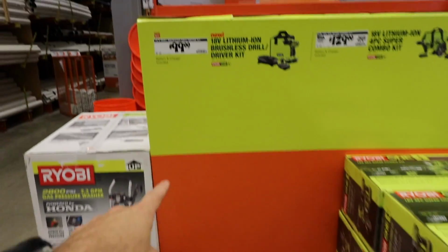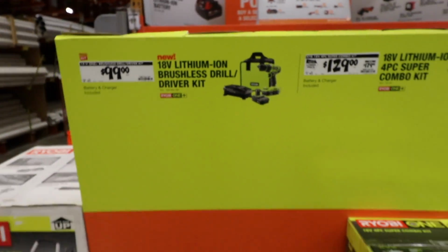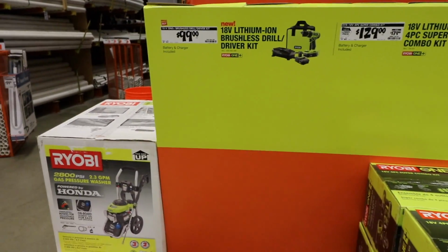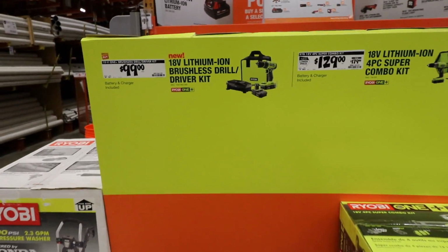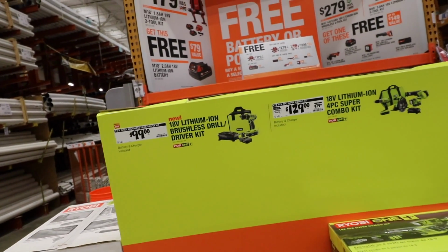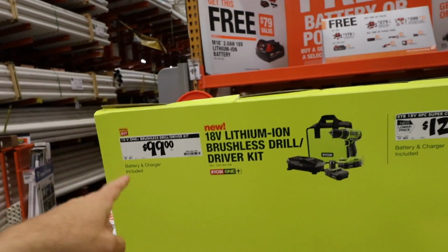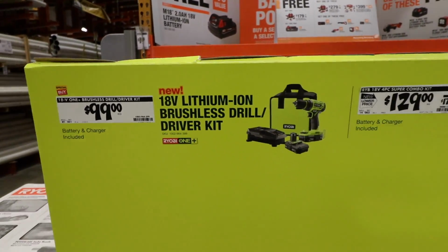It's almost sold out. $99 brushless drill driver kit. $99 and it's brushless, right? We were talking about that DeWalt kit that was non-brushless. This is brushless, and I don't know what amp hour battery it comes with, but I'm assuming 2 amp hour batteries. 2 amp hour batteries, $99. This is going to be the #1 pick for me.